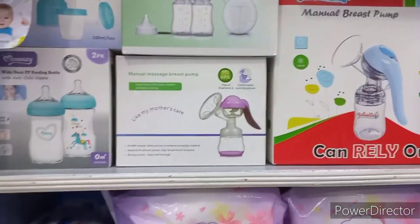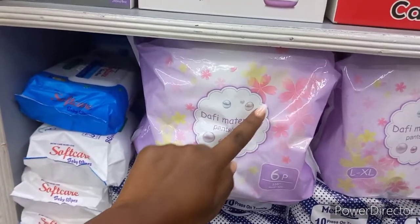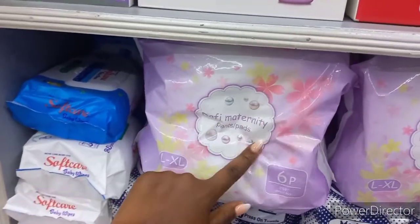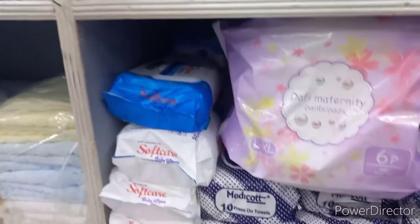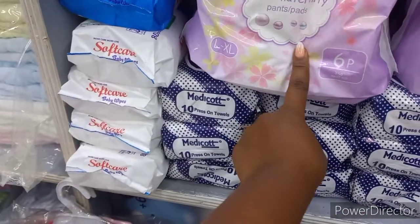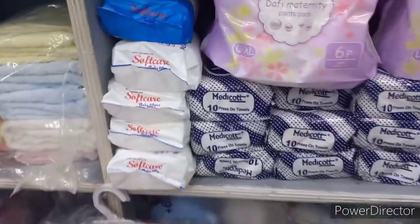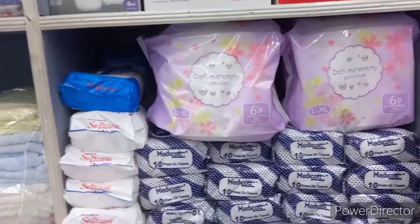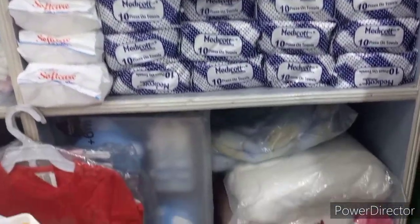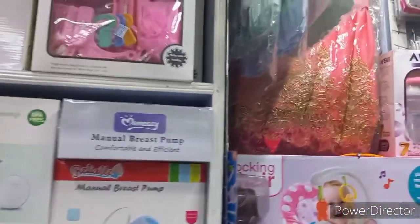1500. Okay. And then there is mother care stuff. I used these pants and I would 101% recommend. How much are these? 600 a pack. And if you don't want to use pants, you can use Medicot. And Medicot is how much? 100 out of 10. Okay. And yeah, that's pretty much it on this section.